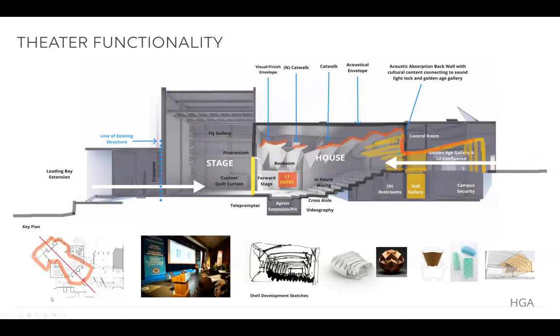And for a theater specifically, in this case, we work in section a lot. That centerline section through the space is the best way to describe the functionality of a theater, which is highly technical, but it's our job to break that down into the blocks that need to connect to be able to explain that to folks who are non-theater, because a lot of the times not everyone in your stakeholder group on your client side understands how these things need to work together.